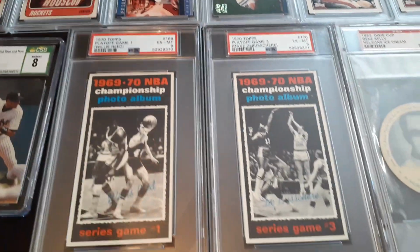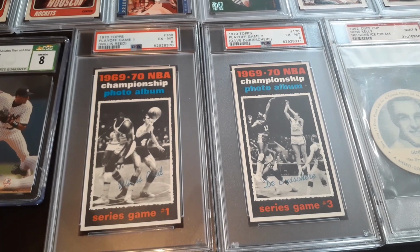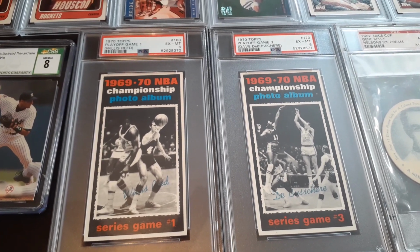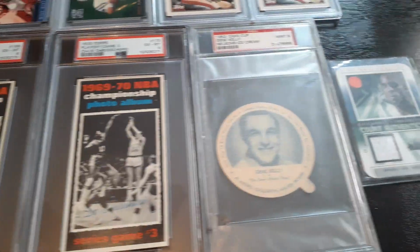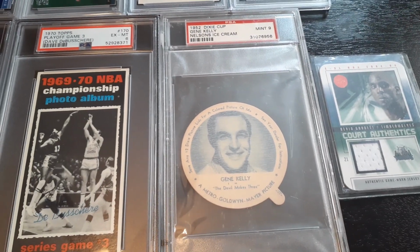So I love these cards because it tells a story, takes you back to a different era. And I've always been a fan of the history behind these old school basketball matchups. And I think that 69-70 NBA Championship Series was a pretty big deal back then with all that talent on the court. And then another odd piece here, this 1952 Dixie Cup.